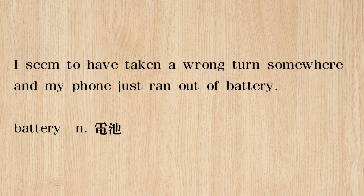And again, this person is very polite and uses a lot of words, okay? I seem to have taken a wrong turn somewhere, and my phone just ran out of battery. So, I seem to have taken a wrong turn somewhere. That means somewhere I went the wrong way, okay? And my phone just ran out of battery. We could say my phone is dead, all right? So, again, very wordy, and he's trying to be polite and kind of put her on a level above him, being very 客气，客套，谦虚, humble.